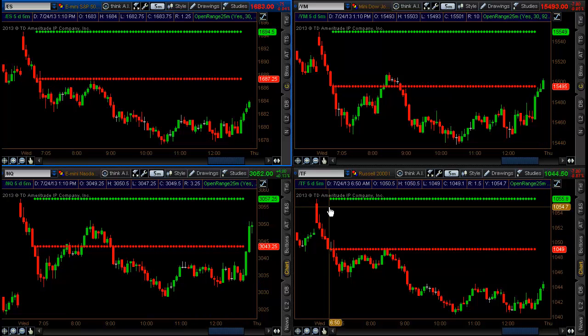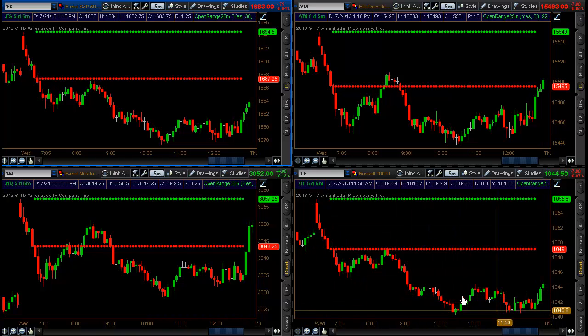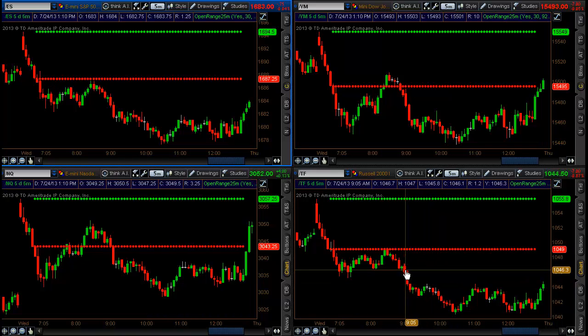So on all 4 indices, I wouldn't say major moves like we've seen in the past, but if we count up the ticks from the open 1055 all the way down to 1040, nice 150 tick drop. My best move would have been from 1046 to about 1040, a 60 tick drive.